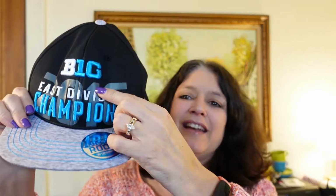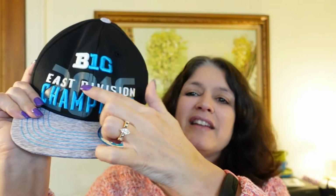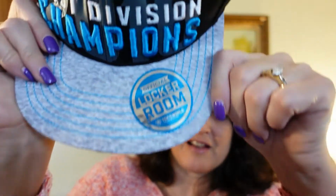Okay, let's see here. What do I have back here? Let's check this one out. Check this out. This is new with tags. It says the Big 10, I'm sorry, Big 10. It's kind of a weird way they do that. This is the 2016 East Division Champions, right? It says locker room right there.